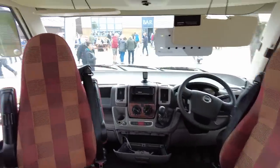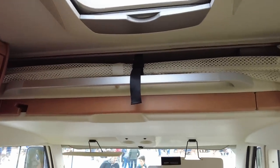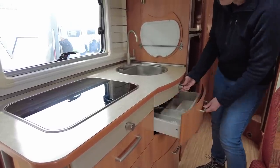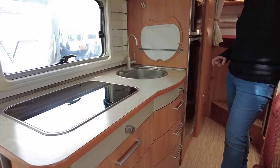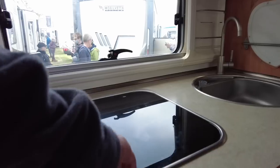Oh, the overhead bed. There you go. You can't open it like that, so you have to unlock it from the top and then they... Oh, okay. So it's kind of a multi-lock thing, isn't it? So they're never going to open while you're driving? No, they haven't got the push. That's good. Oh, this looks exactly like Herman's.